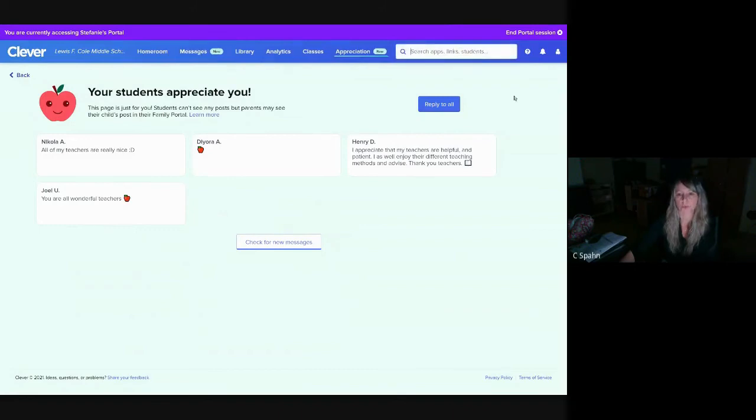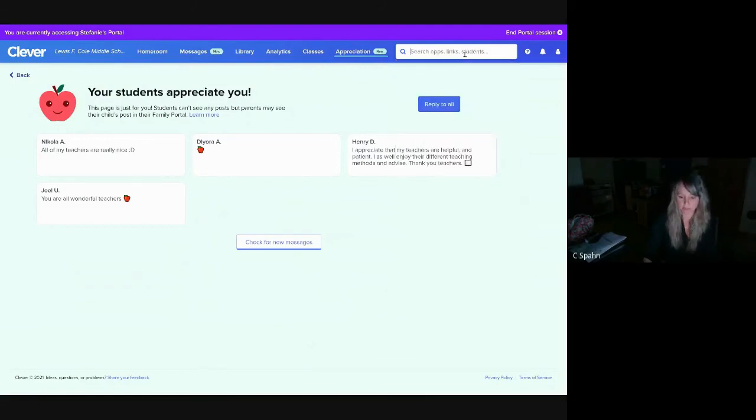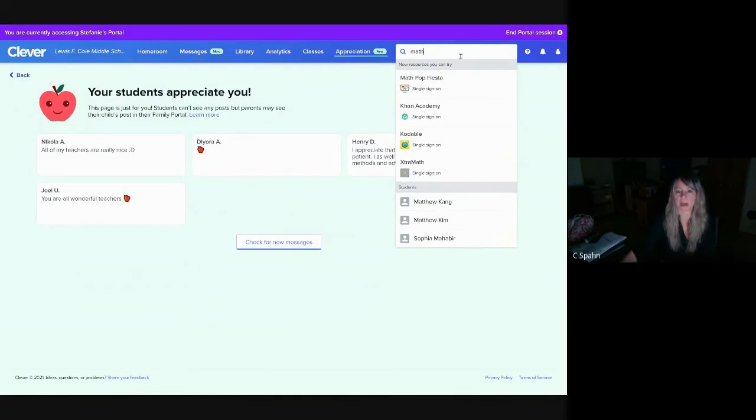To the right, we have a global search. So anything you type in, it will search everything, whether it's student names, links, apps, anything that's there. So if I type in Kim, students with the last name of Kim will show up. If I type in math, it will show any math. It says new resources, students. It basically will show you math, any names that have the letters math. So it's a really nice global search. I like that. It'll search everything, and then you can kind of go in and choose what you're looking for specifically.